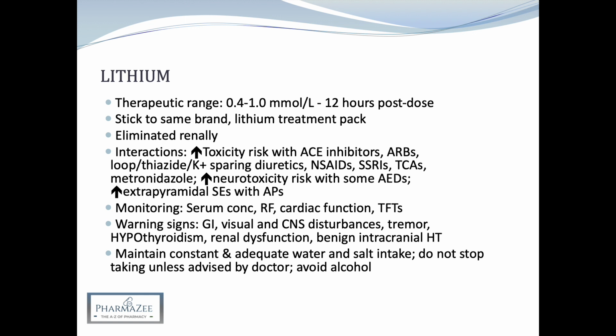It's important to maintain constant and adequate water and salt intake whilst on lithium, and that's to avoid dehydration, which can potentiate toxicity and bring about AKI, which can impact lithium clearance. So be particularly aware during hot summer weather, or if a patient's unwell, as to them maintaining adequate water intake.